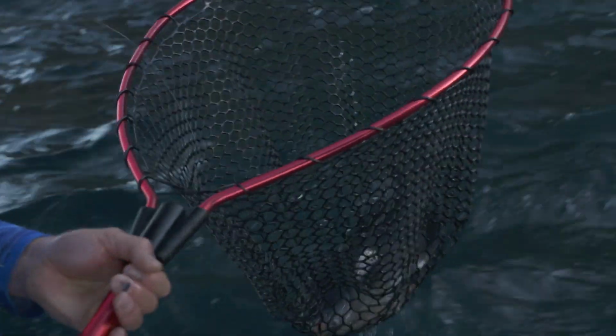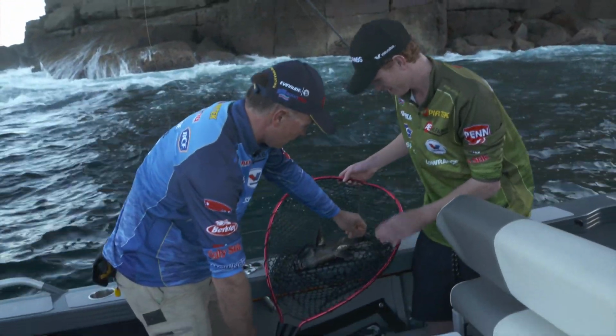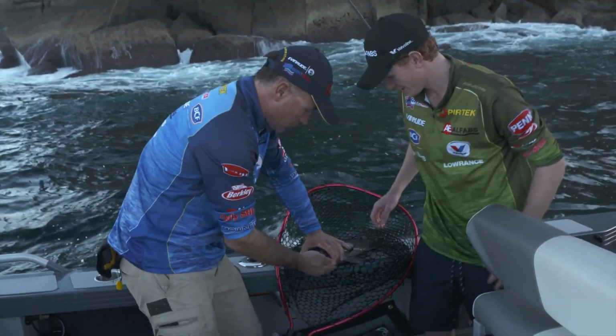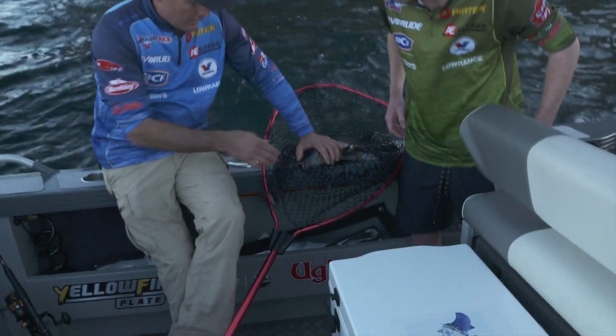Look at that. Right, buddy. Nice. It's another drummer. Awesome. It's all happening. The burley is definitely working. And you can see that fish, he looks pretty fat. I dare say he's been hanging around in our burley. Oh, look, you've actually hooked him under the... Just pinned him. Have a look at that. Get in tight on that.